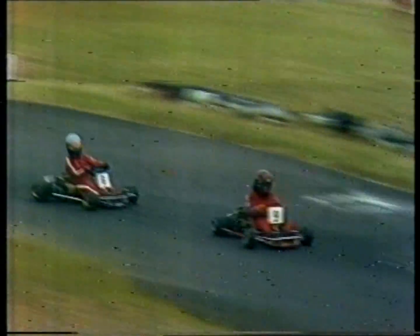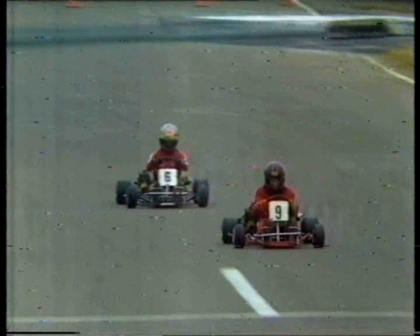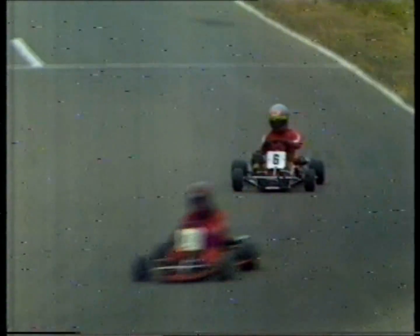If you occasionally see cars in the background, you should be aware that Oran Park has 2 circuits capable of operating independently, and there's a club lap dash on today, so occasionally you'll see a race car come into shot as well.